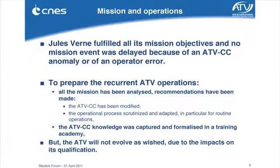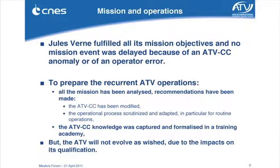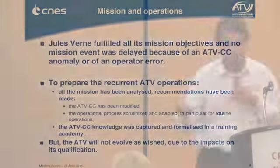At the end, we fulfilled all our mission objectives, all the mission, and no operation or no mission events were delayed thanks to operator error. And also, after that, it was the first ATV. We had 3 years with ATV2, which is today docked to the space station, and from now on, we'll have 1 ATV per year. So we had to go through a complete knowledge management and lessons learned exercise for the operation, and to improve the operation and make them safer for the next ATV. But due to impacts on qualification, the vehicle itself will not evolve as we would have hoped.